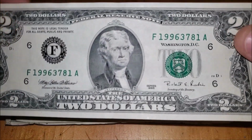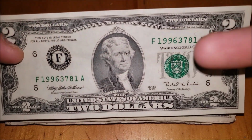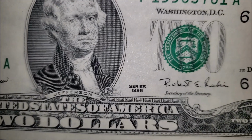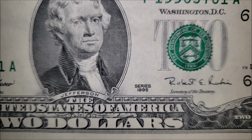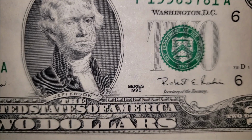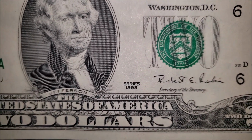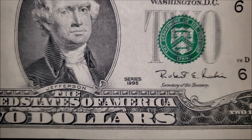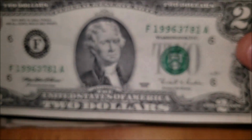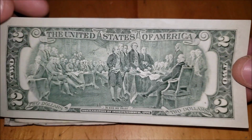Here's a very clean 1995 note. I like that. Very good condition. This is what the depiction of the series date should have looked like on that previous one. A nice separation of the bottom portion of that 9 and the upper round portion of the 9 on 1995. On that previous note, we had that misprint, which made it look almost like a 1985. So that's really cool. This is a good example of what it should have looked like.